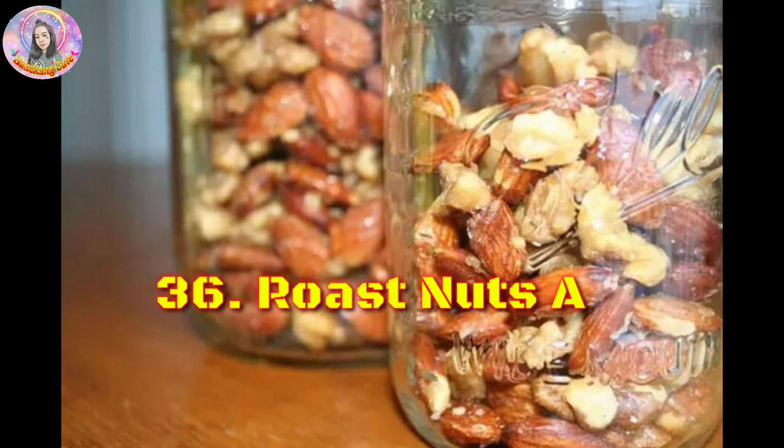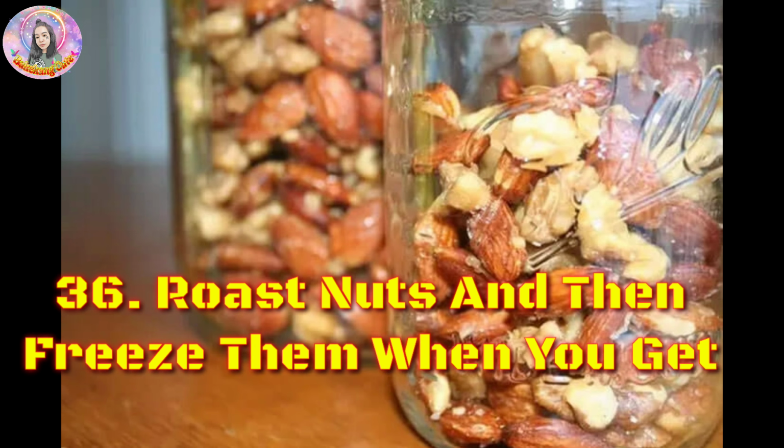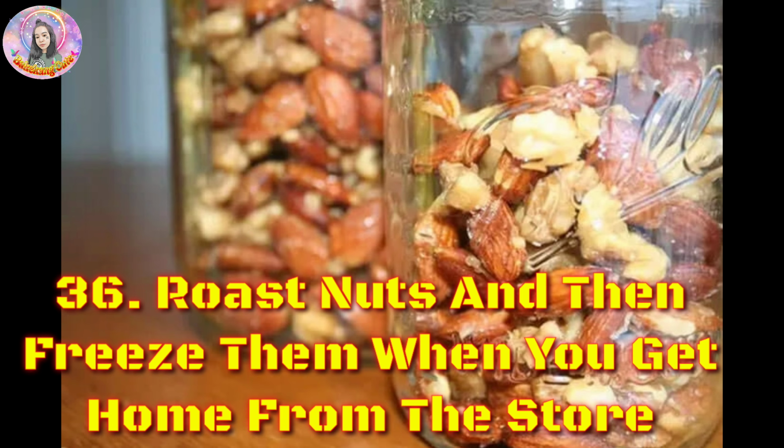Roast nuts and then freeze them when you get home from the store. Nuts are great to keep in your house for an easy and nutritious snack. They can also be added to many recipes, so it is good to have them on hand at all times. However, nothing is worse than soft nuts that have been sitting in the drawer for too long.